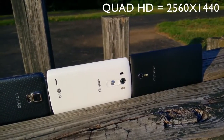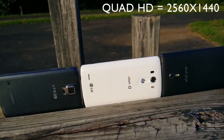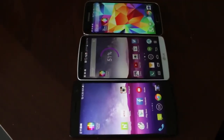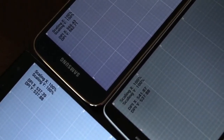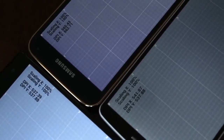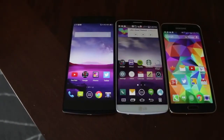I'm going to tell you I am no display expert, so I'm going to be using the Display Tester app to show you some of the different characteristics and some of the similarities between the 3 Quad HD displays. Just as a reminder, the LG G3 and the Oppo Find 7 share the same internal hardware with the Adreno 330 GPU and the Snapdragon 801 processor, both at 538 pixels per inch, while the Samsung Galaxy S5 LTE has 563 pixels per inch with the Snapdragon 805 and the brand new Adreno 420 GPU.